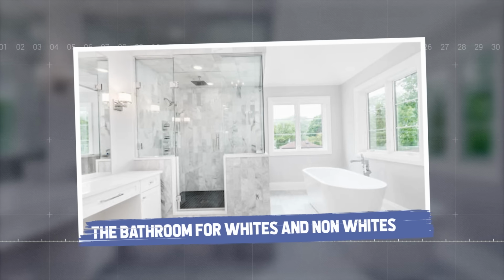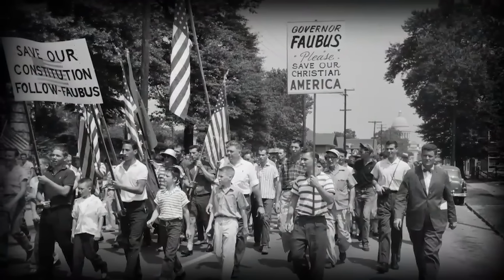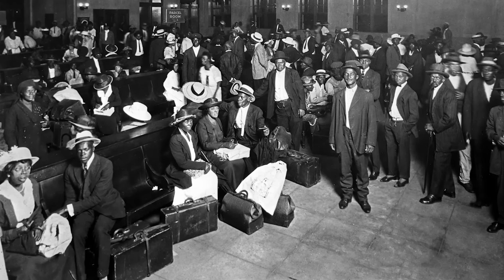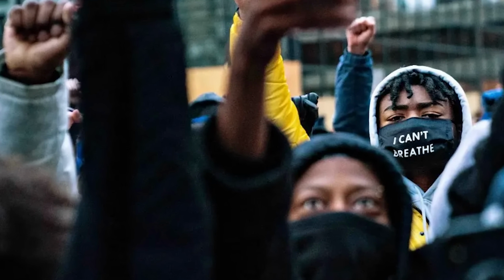The bathroom for whites and non-whites. Segregated bathrooms were once a grim reality in many parts of the world, reflecting deep racial divisions. Thankfully, such practices have become obsolete as society moved towards equality and civil rights advanced. The idea of segregated bathrooms is now a stark reminder of a discriminatory past that we've worked hard to overcome.